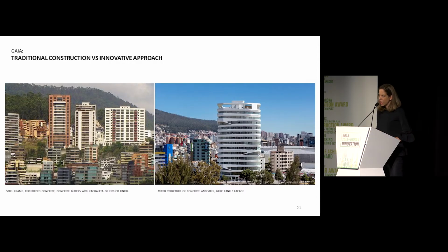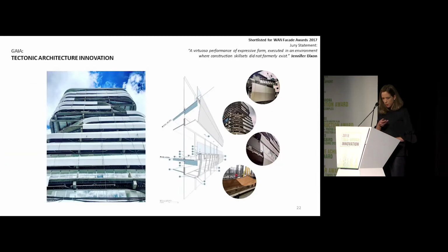The construction type in Ecuador is really specific. Typically, it is concrete, concrete block infill with cladding of stucco and fake stone and brick. Recently, they're using a lot of alucobond, but this is what is existing right now.